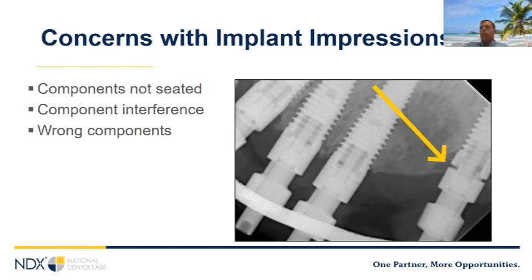The other two problems that can happen are that the components can interfere with each other or with adjacent teeth. With an IOS, with the scan body, you cannot adjust the scan body. If it hits the adjacent tooth, you've got to pick something else. You cannot adjust it. But with physical components, you can adjust them if you want to. That's fine, as long as they're still stable in the impression, that'll be okay.